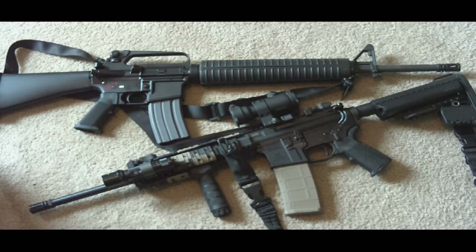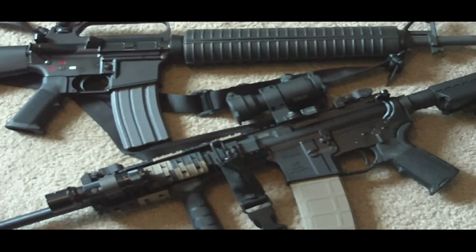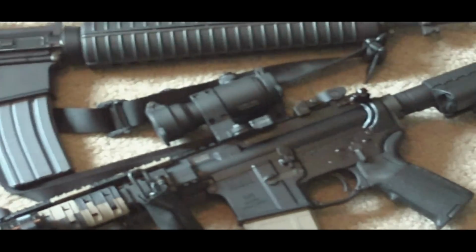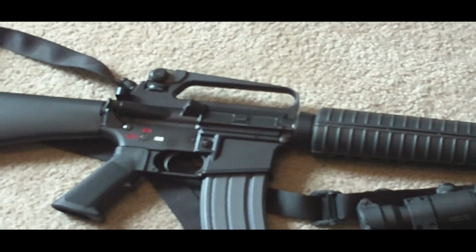The top, as I said, is basically an AR-15 version of the M16A2. The bottom is a carbine version of the M16A4. The primary difference is that the M16A4 style at the bottom doesn't have the carry handle, as you can see in the video. It has, let me zoom in for you, a Picatinny rail, and attached to that is my Aimpoint red dot, and the other rifle has the carry handle and front sight.